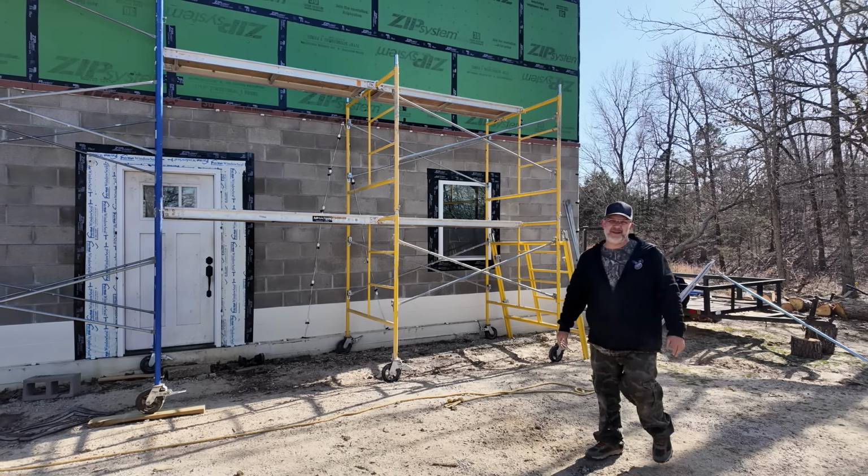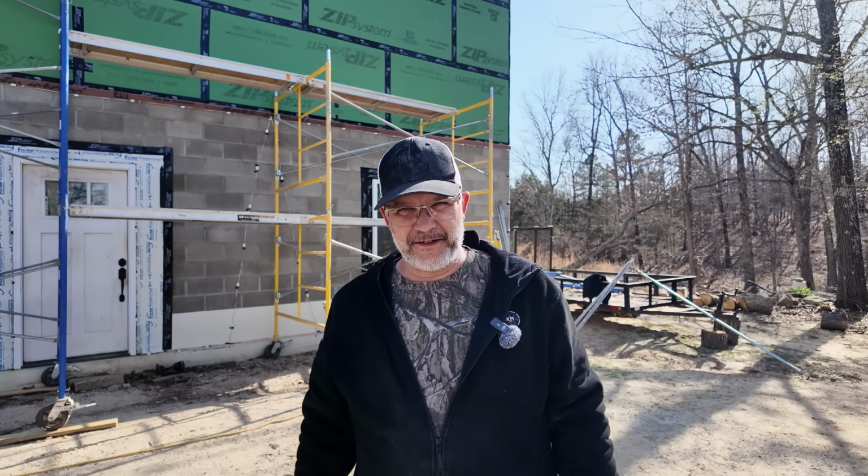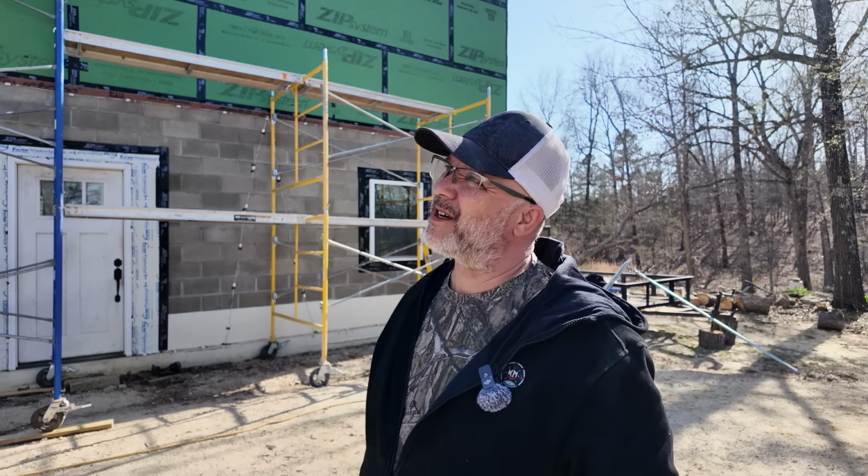There's a slight possibility that we'll have to stand on like a milk crate too or something. I doubt it though. That's 5 feet.